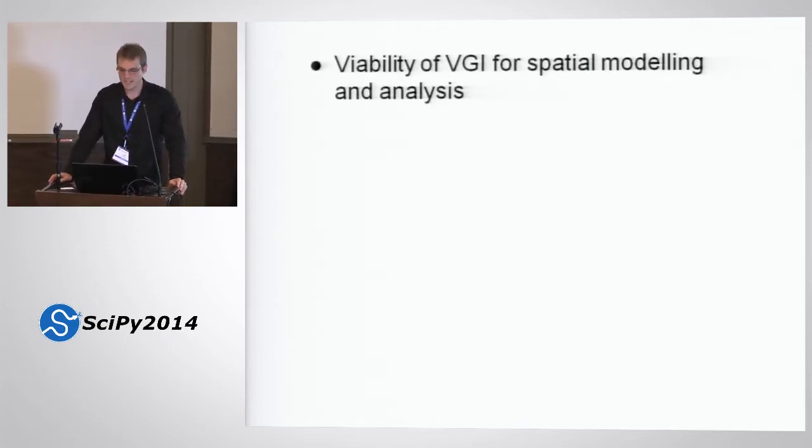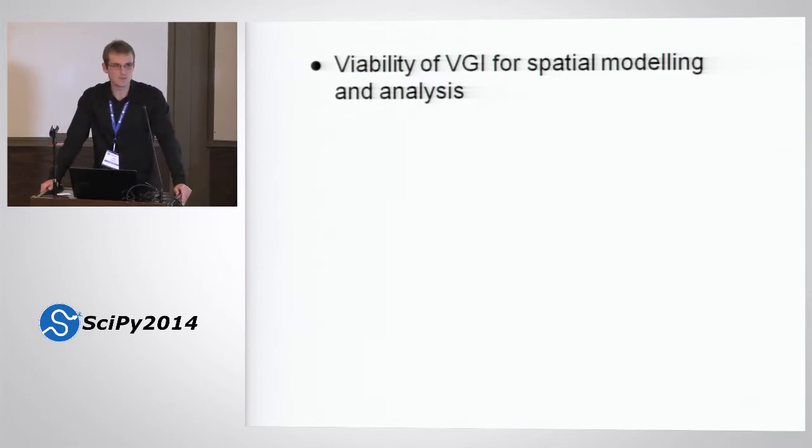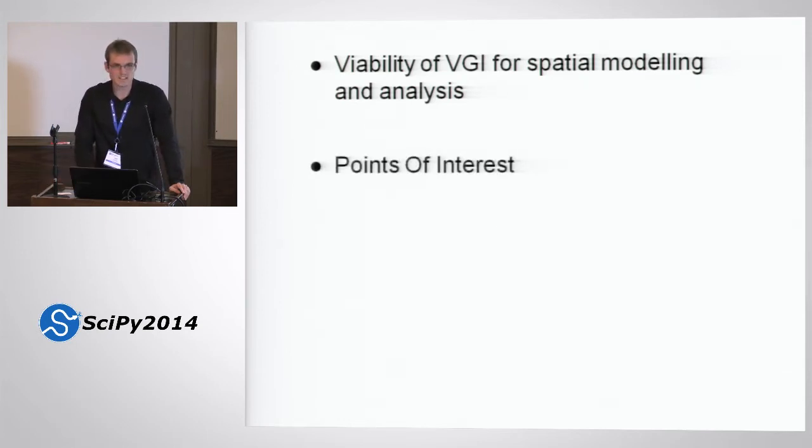We are trying to figure out how much we can use VGI data as a supplement for census data and any other governmentally gathered data. We would like to figure out if we can get from GPS trackers, for example, points of interest within a city or any environment you live in, or if we can gather any pointers about human behavior.